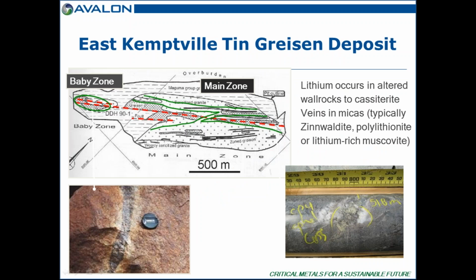And this is our East Kemptville, just as an example of the tin Greisen type of lithium resource, of which the lithium mineral is this mineral zinnwaldite. I don't know that there's any production from this yet, but obviously it's something that companies are starting to look at now. And as we look more at the East Kemptville opportunity, we'll be looking at the possibility of recovering lithium there as well as a byproduct, because basically it's concentrated in the waste rocks and gives us something economic to recover from the waste rocks peripheral to the main tin resource.